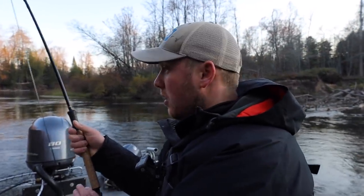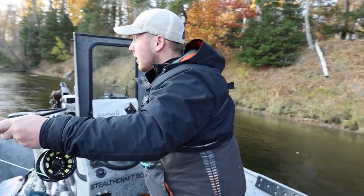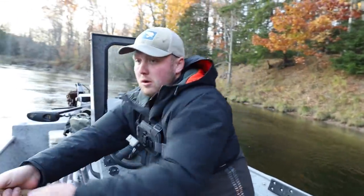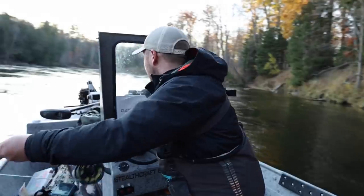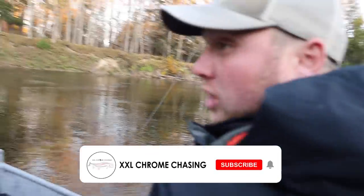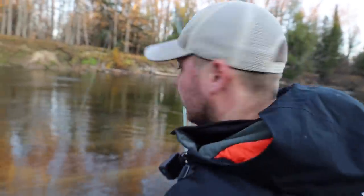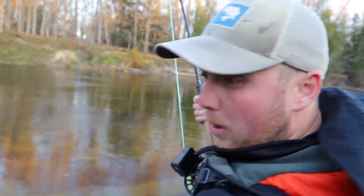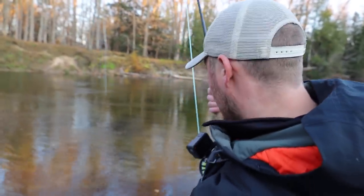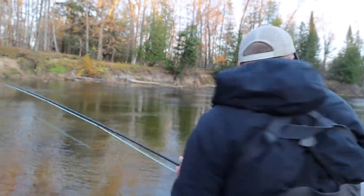Wind's blowing us around, floating over into this log jam. Man, there's a lot of logs down here. I am so nervous right now. Oh, baby, stay on there. Come on, baby. I'm gonna hit the motor. I'm gonna try to drop anchor back here. She just came up rolling and just head shaking. She's all spun up in my line right now. Gosh, she was just rolling and going crazy.